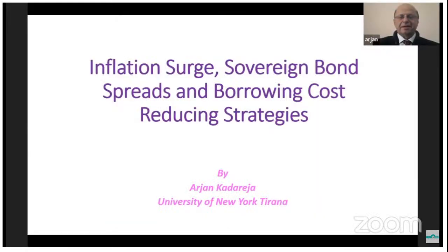About the inflation surge lately, which is very unpopular rather, and the link between the inflation surge and sovereign bond spreads, and consequently the borrowing costs associated with that. Now, I would also investigate borrowing cost reducing strategies within the framework of a simple econometric model.